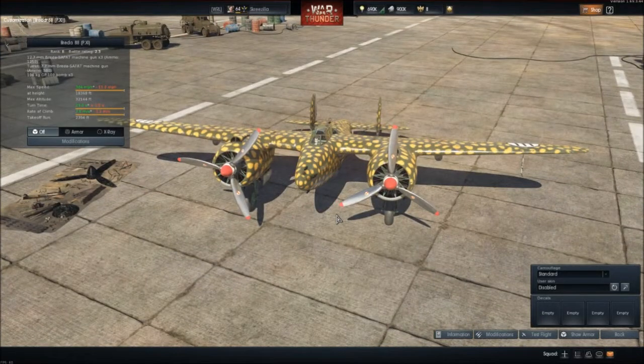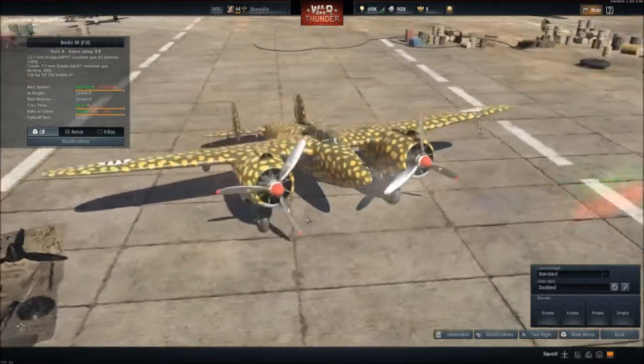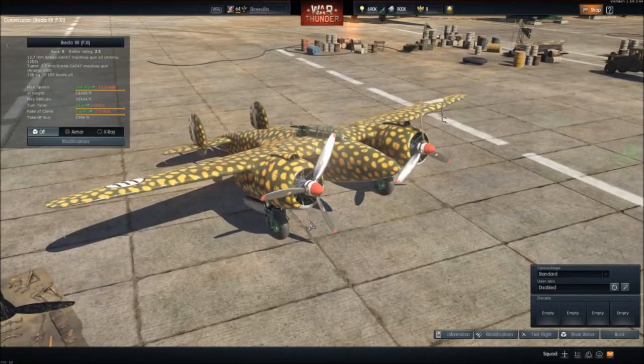Now, this plane is important for War Thunder though. It is a very iconic plane, and historically it's an important plane. It's a big failure for sure, but it's still a very interesting plane. I do wonder why War Thunder didn't add the upgraded version, the M, to the game, because it would make slightly more sense than the standard variant, which is bloody hopeless.